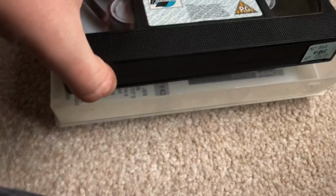And lastly, this big one. Wow. I think I might need some scissors for this one. Oh look, two tapes in this one. Wow. And starting off with one of the great 1980s films, Amadeus. Yep. Strange case. There's the tape.